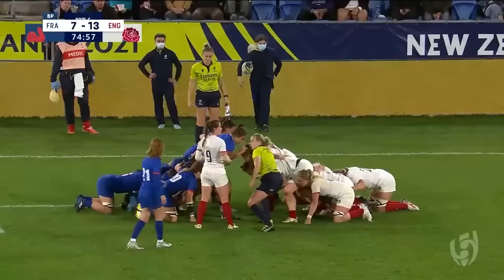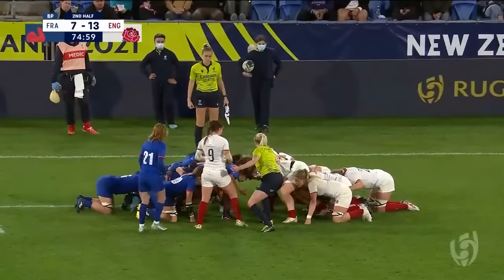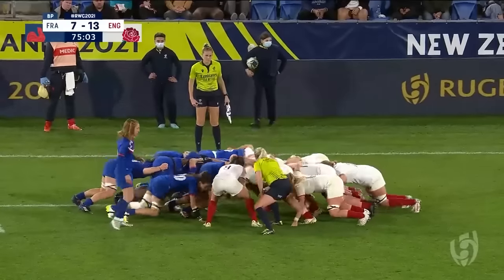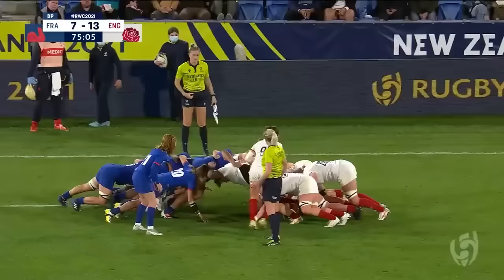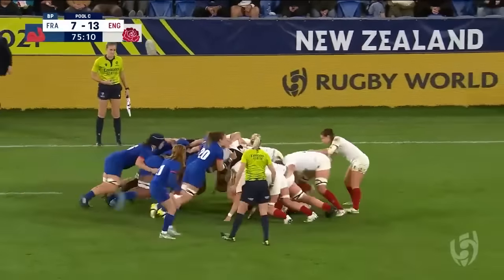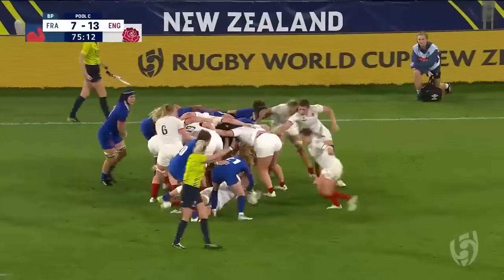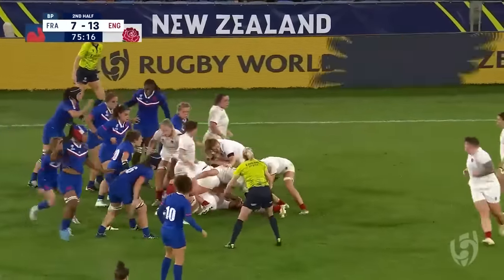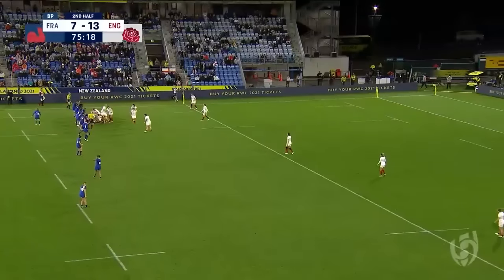Crouch! Bind! Five minutes to go. Set! England lead 13-7. Defensive scrum. Power comes on from France. Poppy Cleal under pressure. France wanted the penalty.